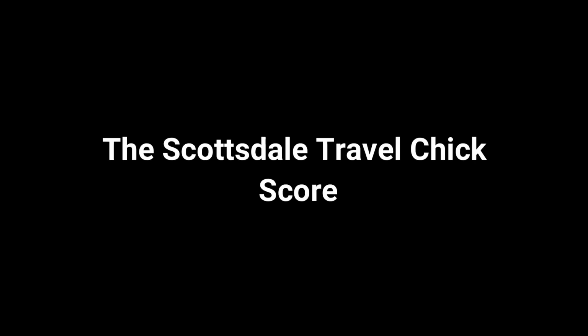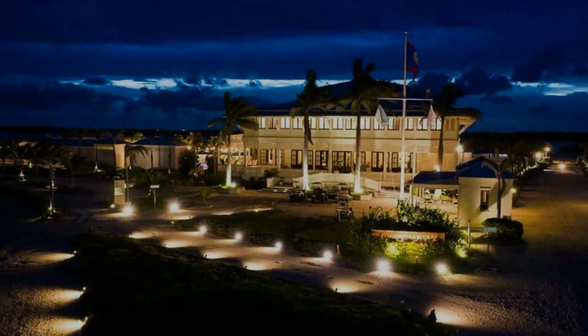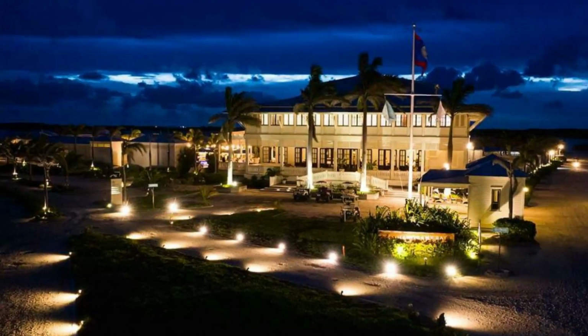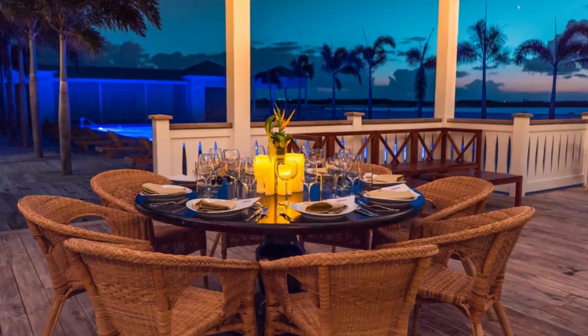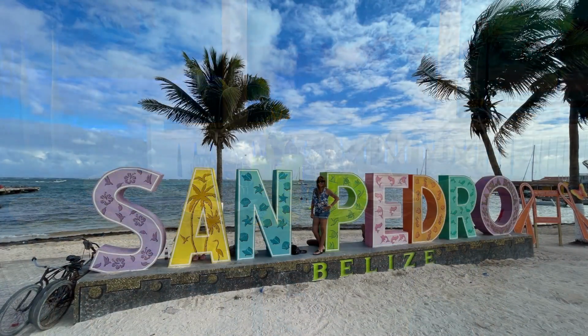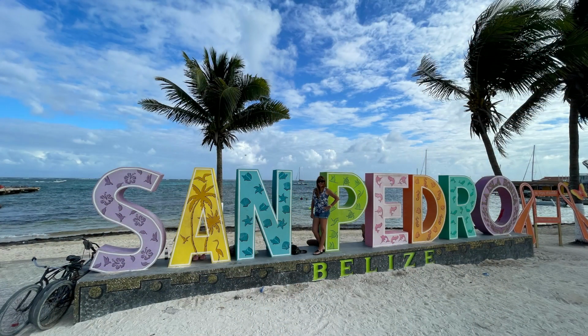Okay, now it's time for the Scottsdale Travel Chick score. This is a great resort. They have all the amenities you would need to stay in the resort. Basically, you could just hang out in the resort and never leave. Though it is quite a ways from the downtown bar scene and restaurant area.